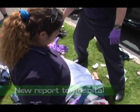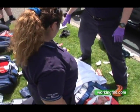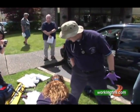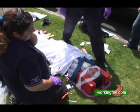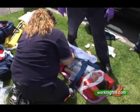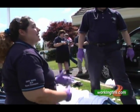No other injuries noted. All of our interventions so far seem to be okay. Respirations 20, 100 over palpation. Pulse is at 100. He's warm and dry. He is a little bit pale now. Pulse is 100. He is still adequately perfusing. And we'll be at your facility now.